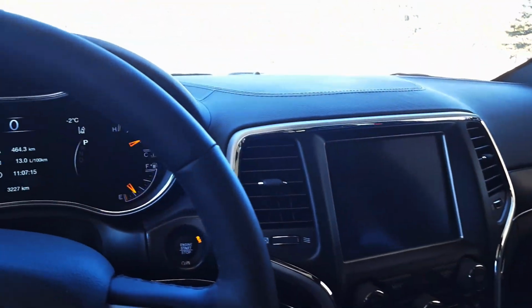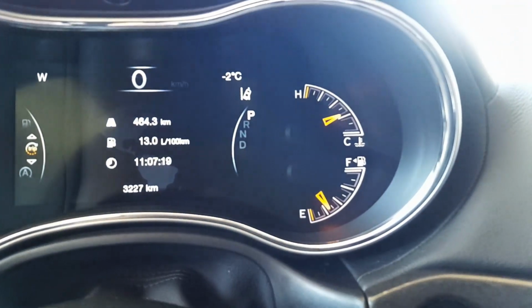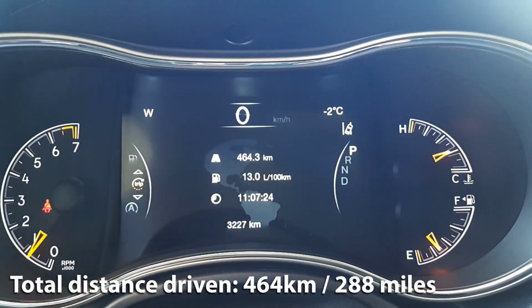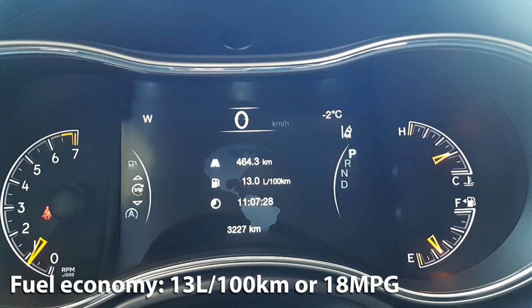So we just spent the week testing the Jeep Grand Cherokee, and we have some numbers here we'd like to share with you. As you can see right now, we have less than a half tank of fuel, and so far we've driven a total of 464.3 kilometers. You'll also notice that our fuel economy, according to the vehicle, is 13 liters per 100 kilometers.